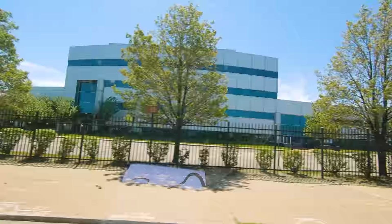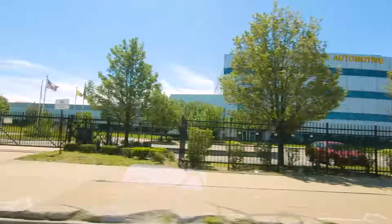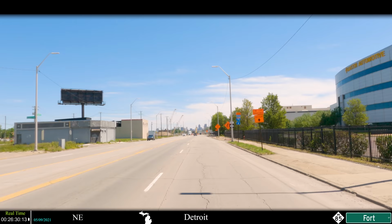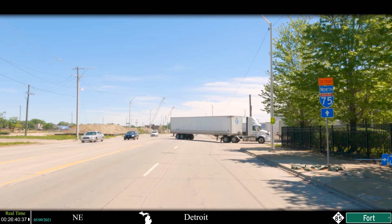Sakti was an automotive manufacturer that opened up this space in 2014, but it didn't last long, at least to provide some modern manufacturing space to a section of town that could use it. Currently, some of the space is being rented out by a separate automotive parts supplier, Mobis.